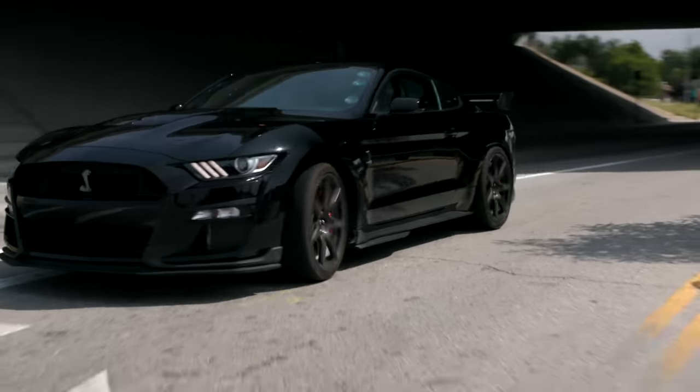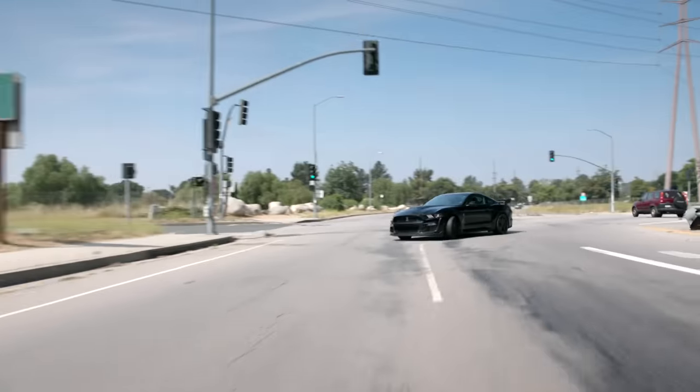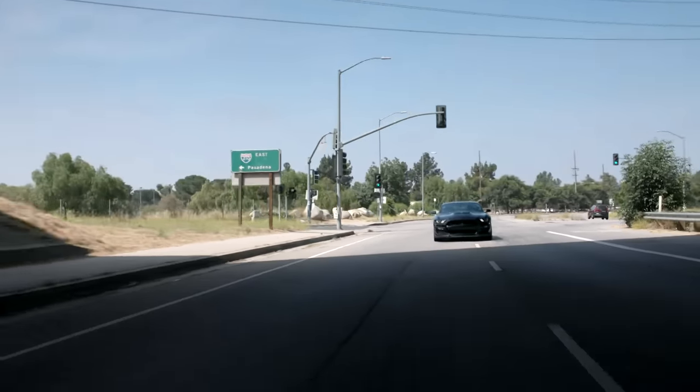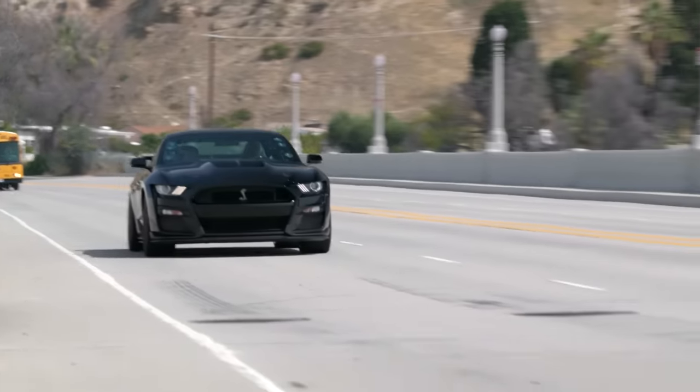I mean, 760 horsepower. A McLaren is called the 720, it's 720 horsepower. I think Pagani and a lot of them are in the same range. Not this kind of horsepower. And all tractable. Hear those pops? I love it. We do that on purpose.